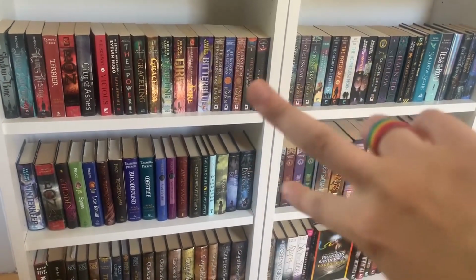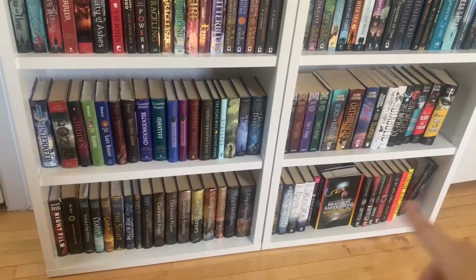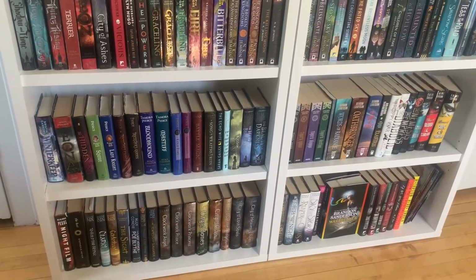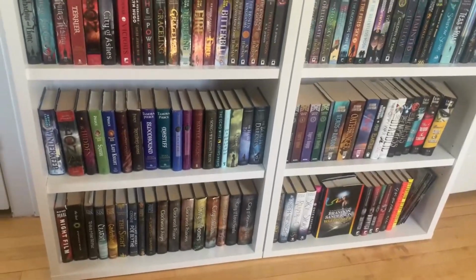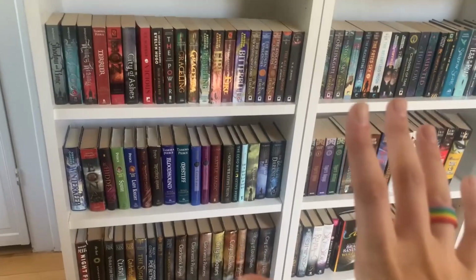So I think these two shelves particularly need some work. And then, of course, the bottom shelf speaks for itself. I don't know what else to say about it. So that's what we're having to work with over here.